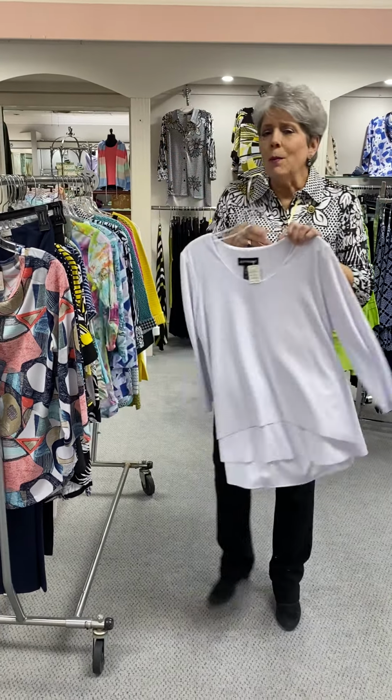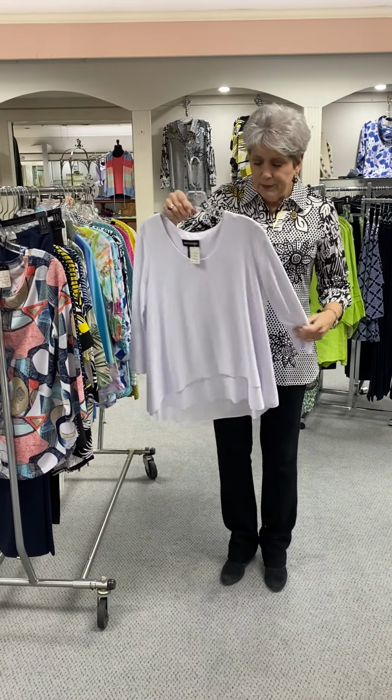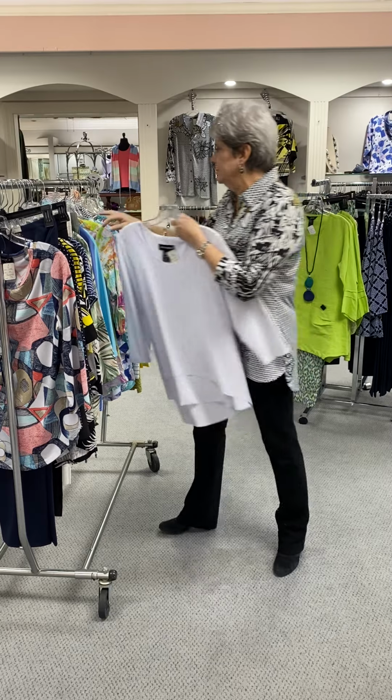And just a good old basic white. It's not see-through, you can't see through it. So it's a great little bit dressier top if you need it to be, or you can pop it with your blue jeans. Here again, that's at $82.